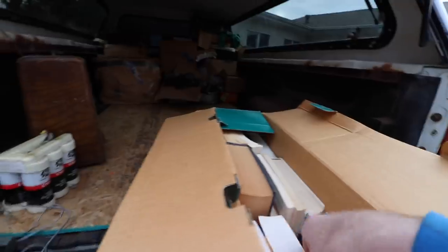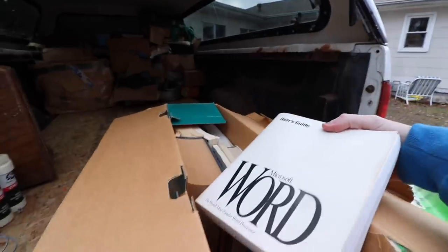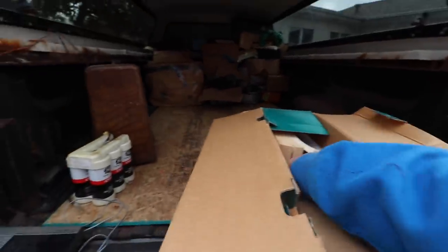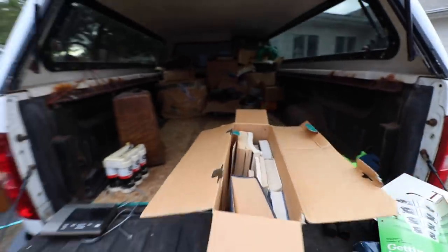See, it's just kind of a bummer because probably the books are going to end up, I don't know, recycled, because I don't really do books well. Maybe I'll do a little searching around, but okay.